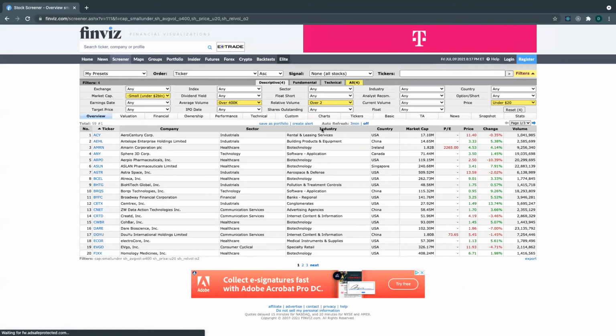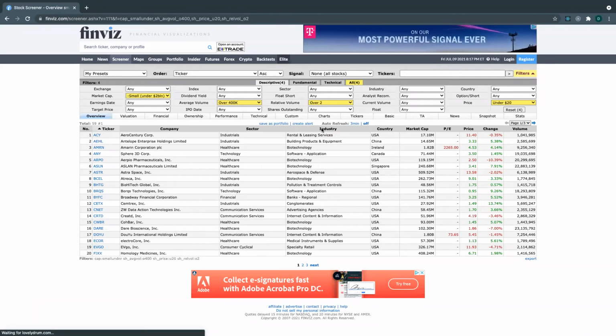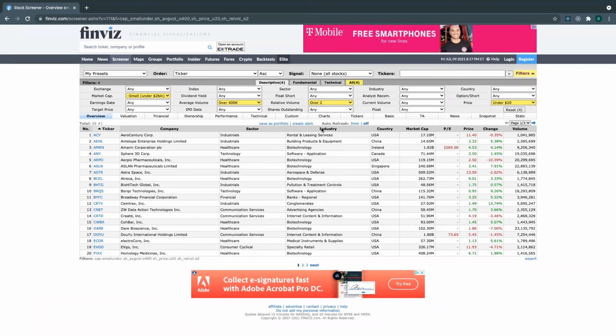And right there, we start off with a list of thousands, and we got 3 pages of 20 shares. So that's about 60 companies. I don't know what the third page is. I don't know if it's 15 shares, whatever.